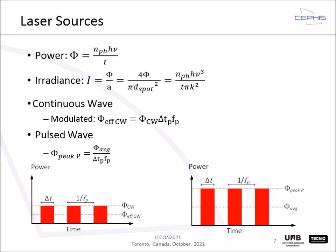But actually there is some margin to increase the irradiance, either by reducing the beam spot size or increasing the laser power. While continuous wave lasers are sometimes modulated to reduce power, pulsed lasers use a duty cycle to do the contrary, pumping up all the energy to produce very short energetic pulses.